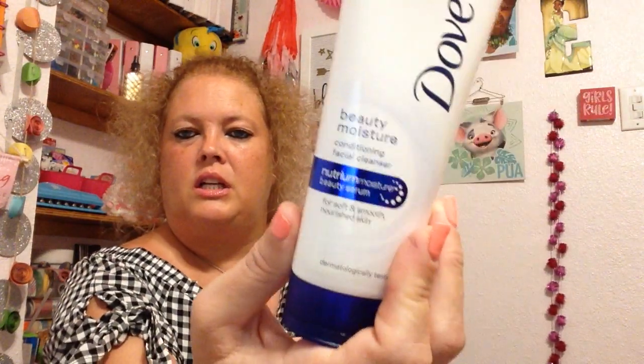Next, I will show y'all the beauty products that I picked up. I picked up this Dove Beauty Moisture facial cleanser. It's a conditioning cleanser.